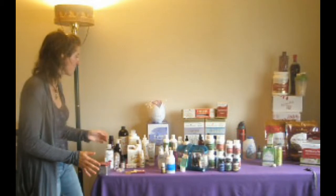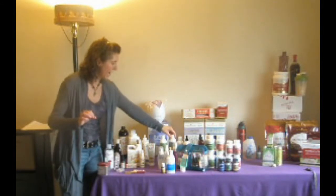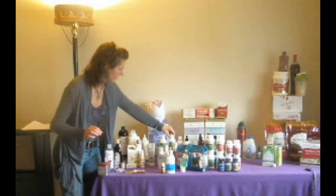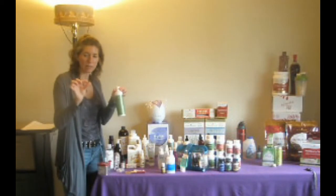How great is that? So in the morning I'll wake up and I'll shower with my shampoo, and I'll shower with my conditioner, lavender conditioner. Now these are very concentrated, so you use a very small pea-sized amount.